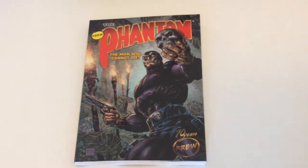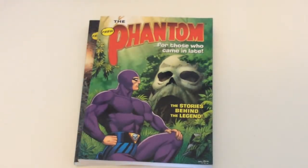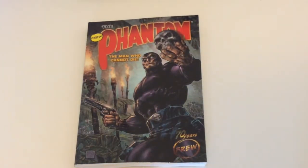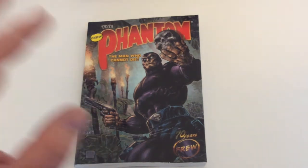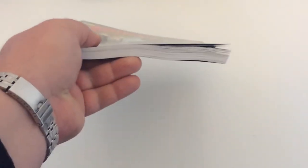Now, The Man Who Cannot Die is of course Frew's second trade paperback. The Phantom: Stories Behind the Legend, for those who came in late, was released last year. As you can see, both books are of a similar size, but more on that later. This book is about 200 pages long, thick, as you can see there.